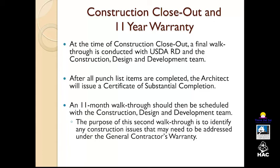So at the time of construction closeout, a final walkthrough is going to be conducted with Rural Development. So you're going to want to make sure that the contractor is there and maybe your architect is there. You want to be there. Punch lists will be developed that will need to be completed. Once the punch list is resolved, the architect will issue a certificate of substantial completion.